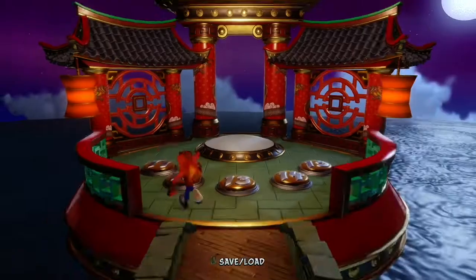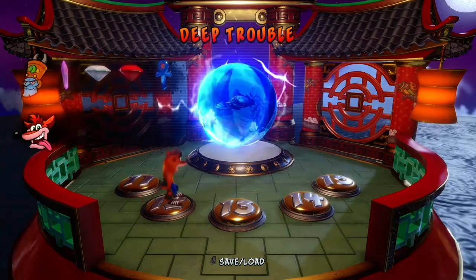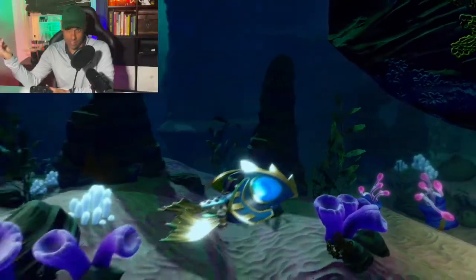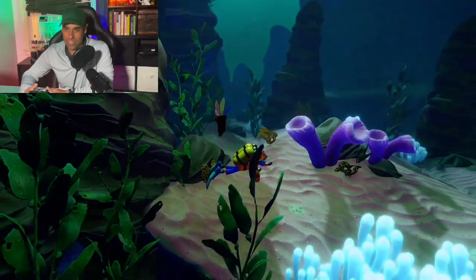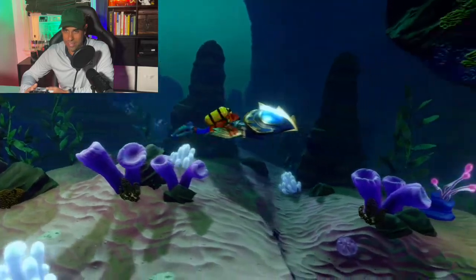So anyways, I'm on this stage here. Honestly, I haven't played in a while, so it's going to be a bit of a challenge, especially because we're going to be discussing tennis topics as we play. Alright? So I'm on this stage where you get to swim. That's pretty cool. Okay. Let's get motorized.